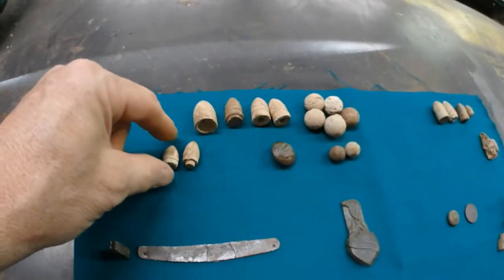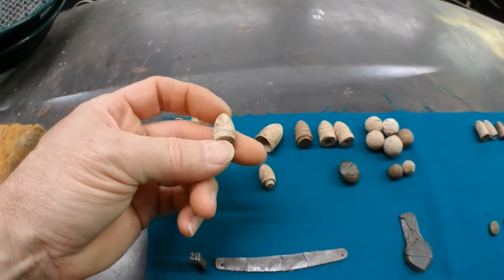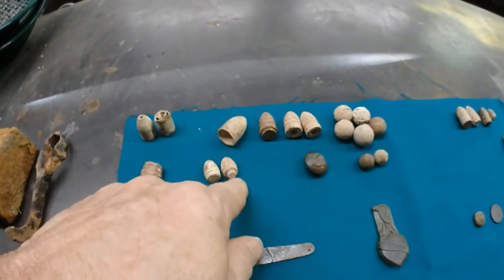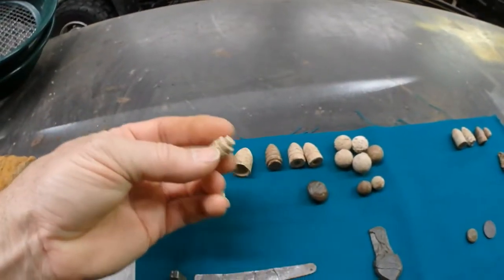Now these, when I dug these up, I kept saying 36 caliber. These are the Colt 44 Armies. This is the early model. It's got the tit on it.